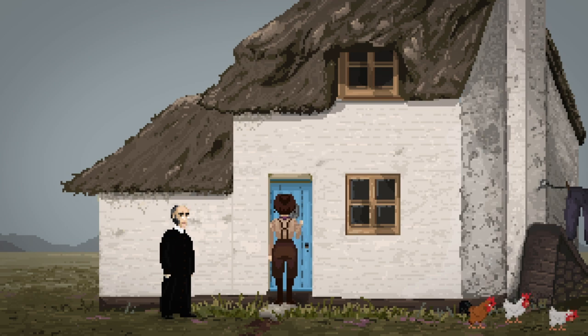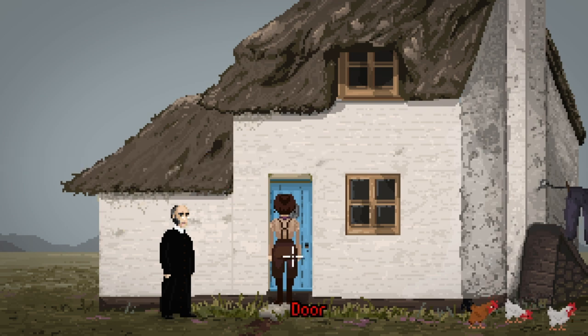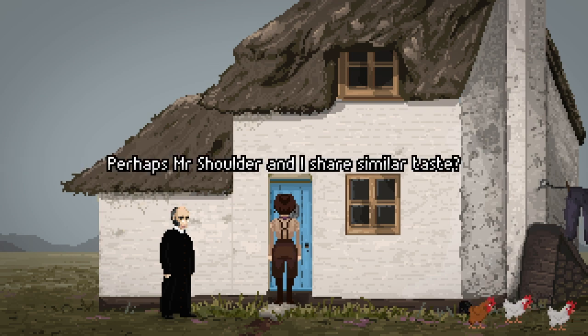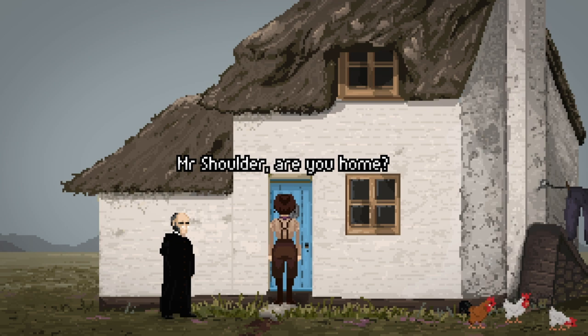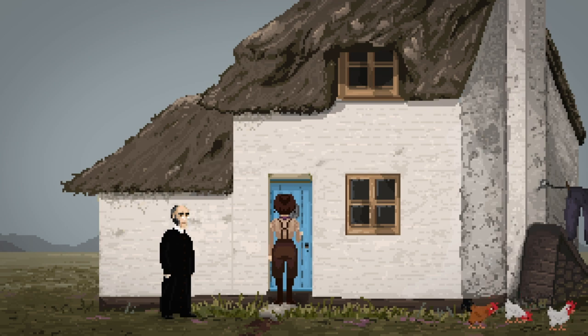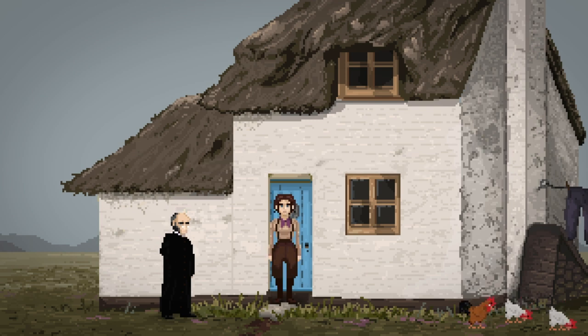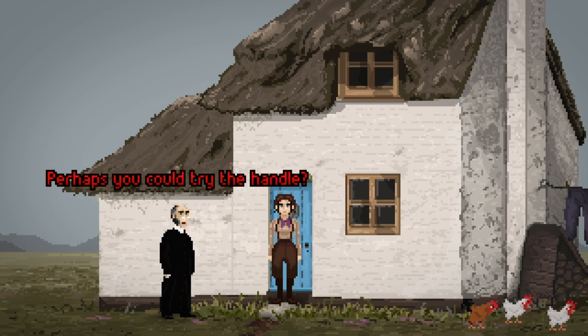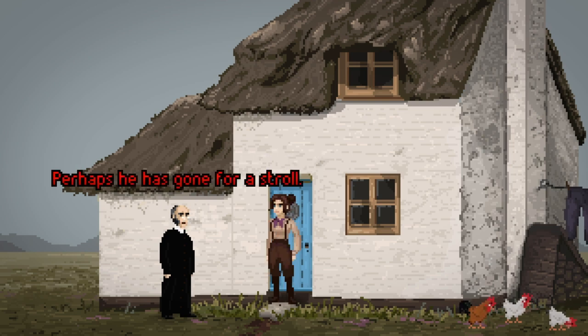Mr. Shoulder? Is Thomasina Bateman here? I'm here in Bewley as discussed. Maybe try again. His hearing probably isn't the best at his age. I'm rather fond of this colour. Perhaps. Mr. Shoulder, are you home? It appears Mr. Shoulder is not at home. Perhaps you could try the handle. It's locked. Perhaps he's gone for a stroll.